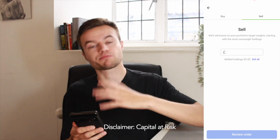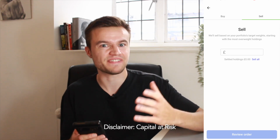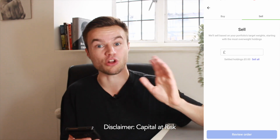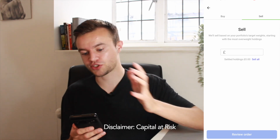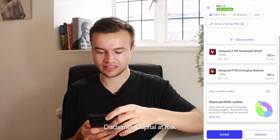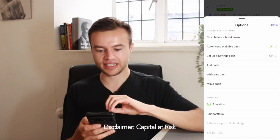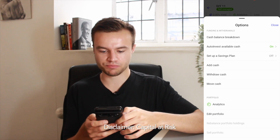And this process again reinforces InvestEngine's overall investing strategy. It's not a trading platform, it's a long-term investing platform. So it's super easy to buy and sell and add money to your portfolio. You can also select the options entry point here. You can see a cash balance breakdown.